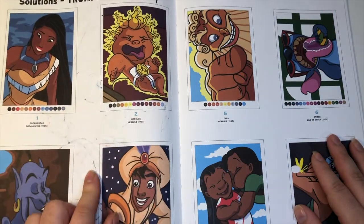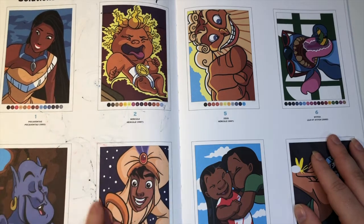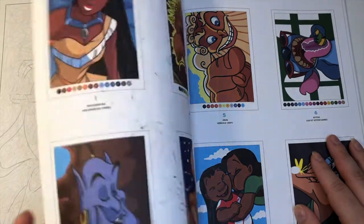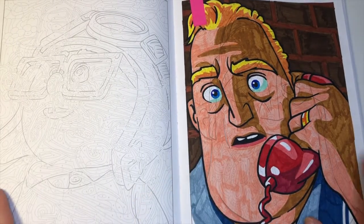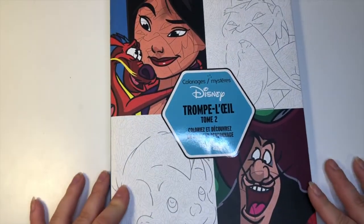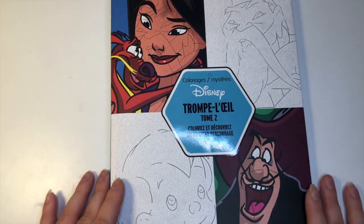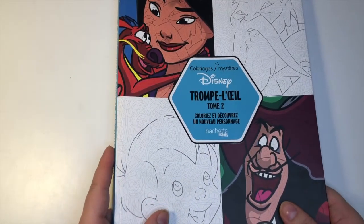Yeah, because I remember testing it out, and they were still really juicy right as I got them, so it bled through. So I used those markers on something else for a bit, and then I started using them in this book. And it worked out because they were not as juicy, so they did not seep as much. So again, this is volume 2 of their Optical Illusions book.